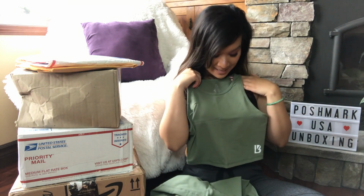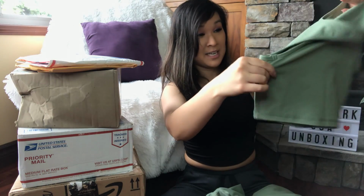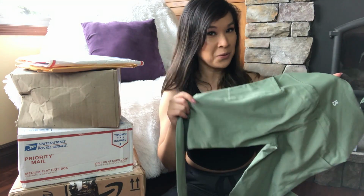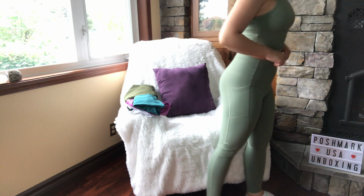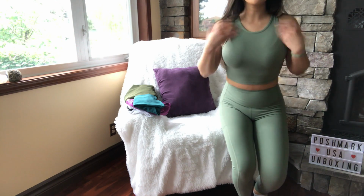I am so happy. This Aurora crop top is definitely from an older launch because it's a different type of fabric than the newer launch, but I don't care. I am so excited to try this on. As for the leggings, I actually don't own a pair of the Luna leggings, but when I saw this color, I was so happy. It has a seamless waistband and pockets on the side, which is always nice. Thank you so much, Tessa.